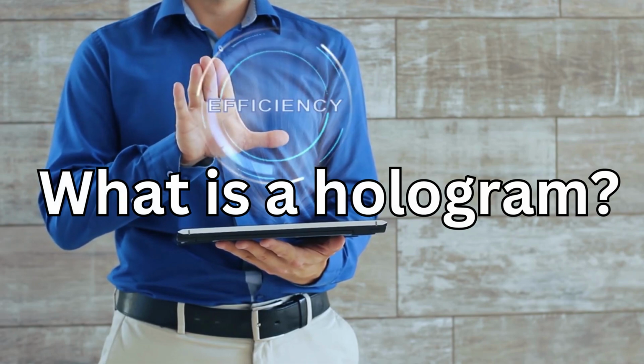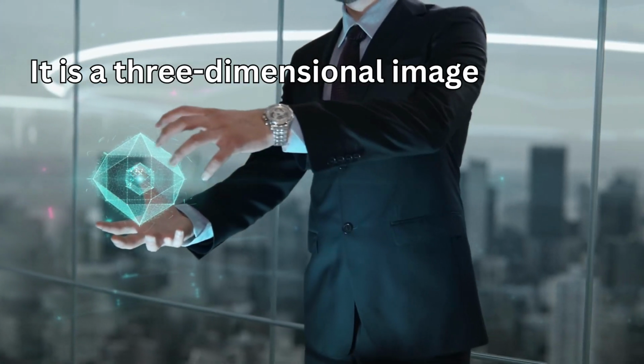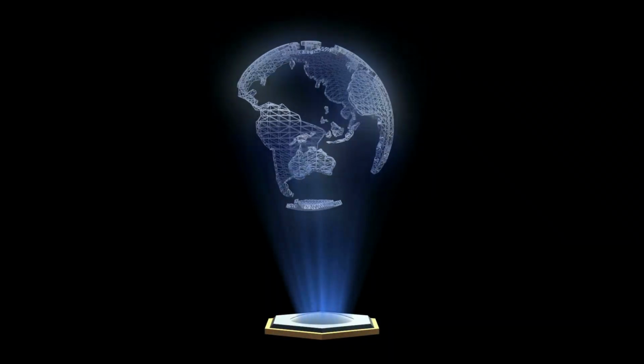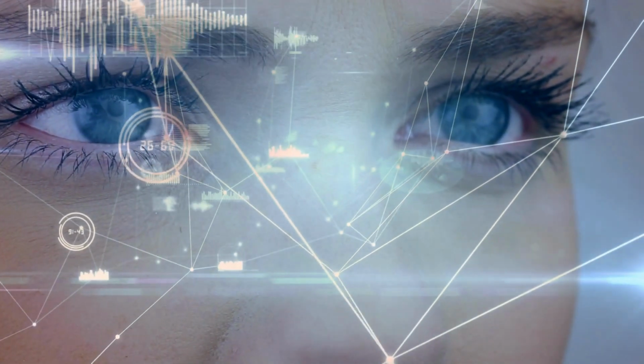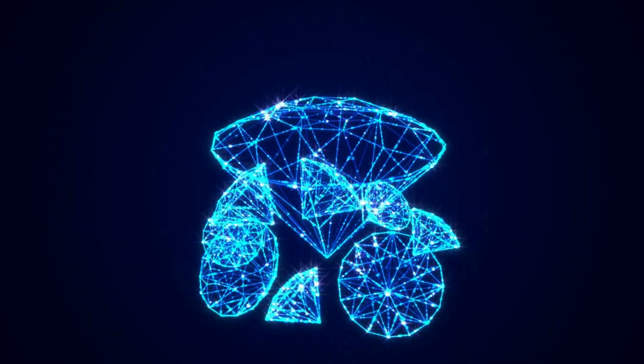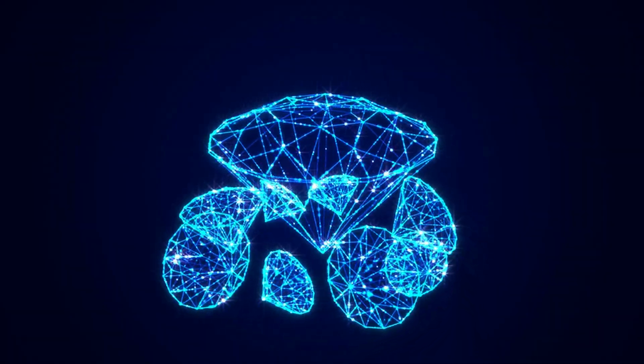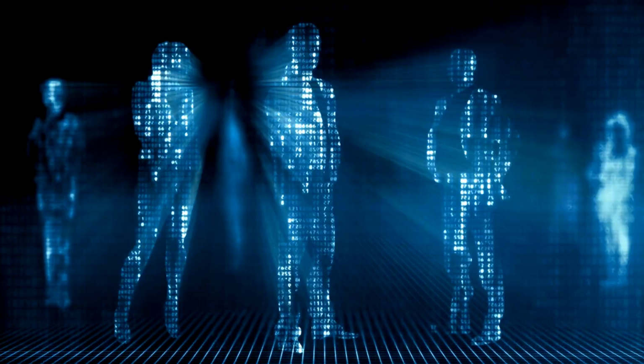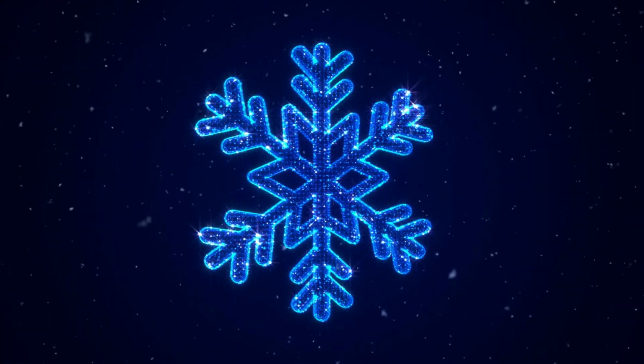So what is a hologram? Well, it is a three-dimensional image, a three-dimensional space created by the interference of light beams from a laser or other coherent light source. When you look at a hologram, you can tilt the image and see the orientation of the shape move. It's as if you see the object in the image from a different angle. It appears to have an illusion of depth and dimension, even though it's just a flat image.